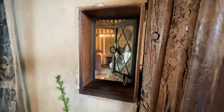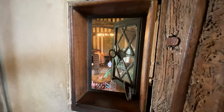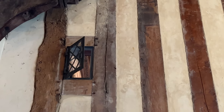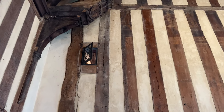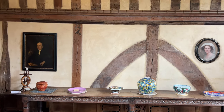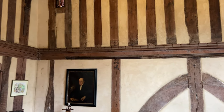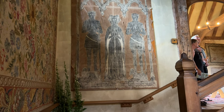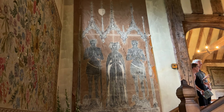And my favorite part of Great Dixter House is this wee window, which is called a squint window. It's a way for people on the upper level of the house to peer in and see what's happening in the great hall below. When Lutyens was renovating the house, he added it back in for authenticity. And here's Ian looking down on us from above. Now that we've toured the house, let's have a walk through the famous gardens.